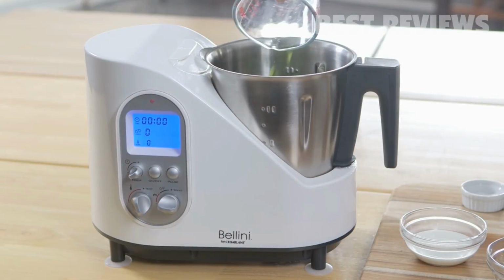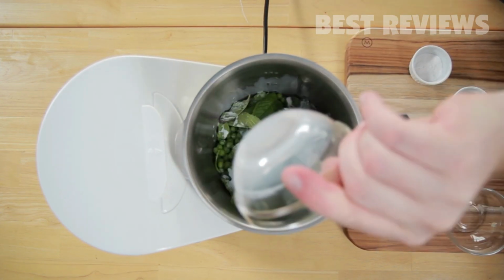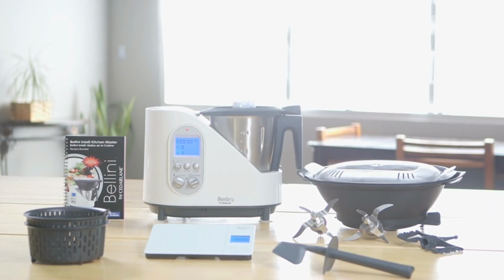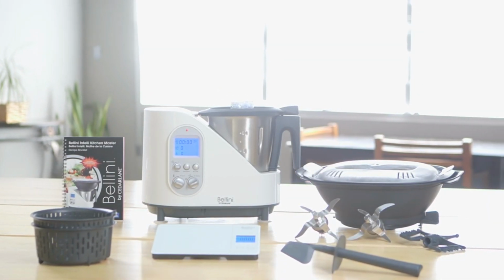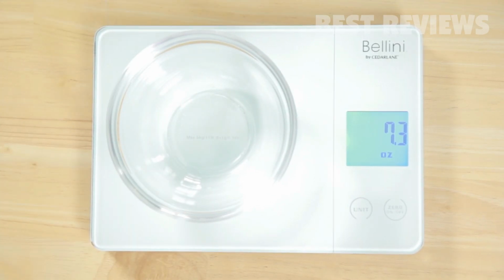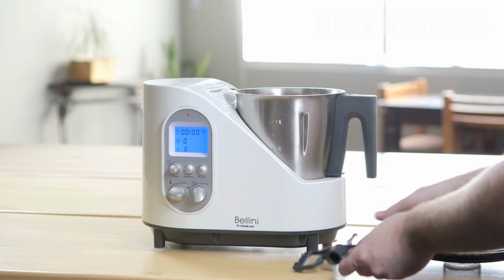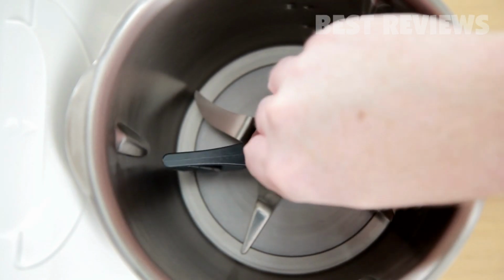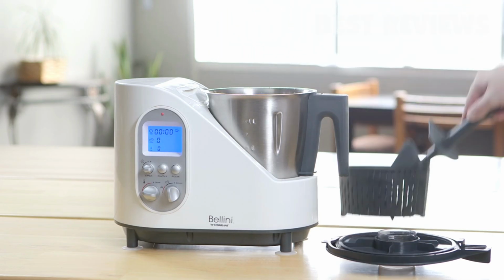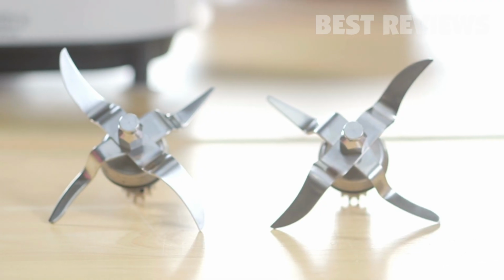With the new Bellini Kitchen Master, the machine does all the work for you. You just add your favorite ingredients, adjust the settings, and walk away. The Bellini comes with everything you need to transform your kitchen into the ultimate hands-free cooking experience. You get your own state-of-the-art digital portion kitchen scale, a 2-liter stainless steel bowl, 2 heat-resistant steaming trays, a mixing tool, 1 spatula, 1 cooking basket, a built-in measuring cup, and stainless steel chopping and mixing blades.